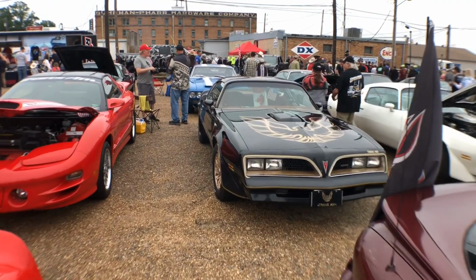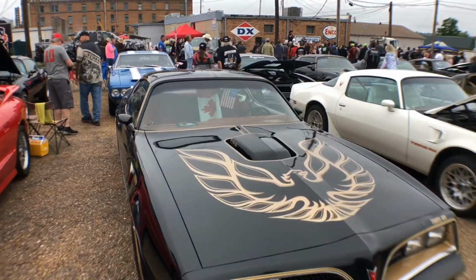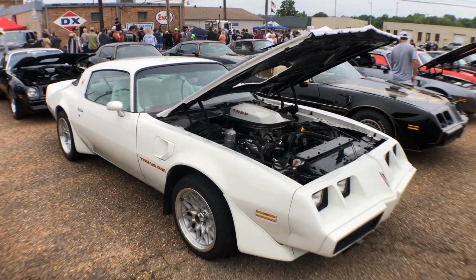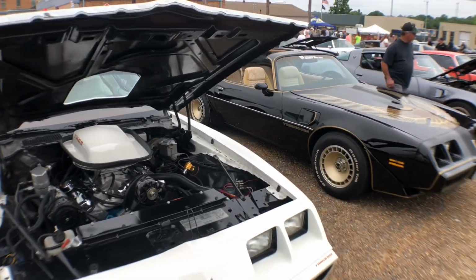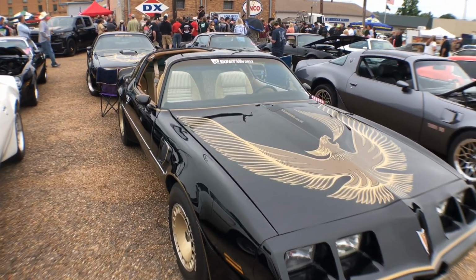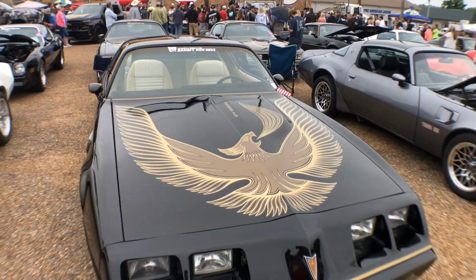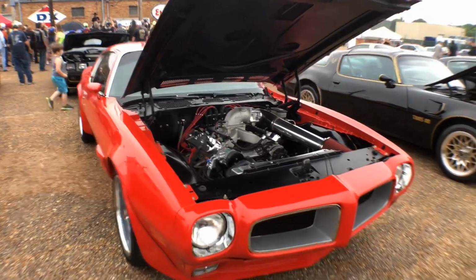Of course, there's your classic 77, 78 Trans Am done in the definite Bandit style. That's a 79 or 80 there. I think it's 79. And this one is a 1980. It's what they called the Turbo Trans Am, and I remember there was really a split thing when they came out. A lot of people liked them, a lot didn't.